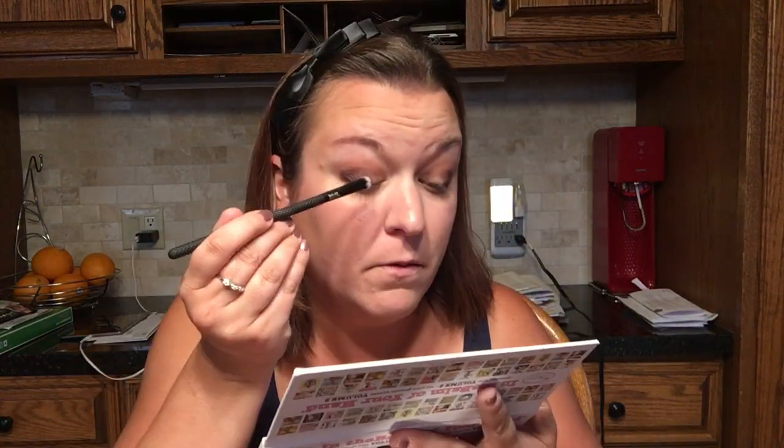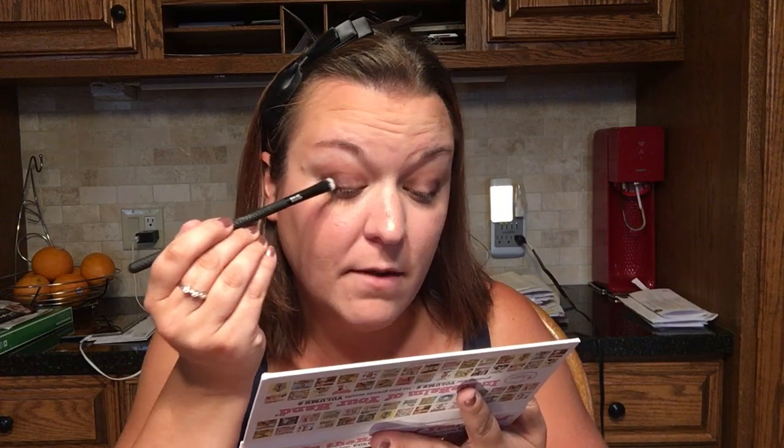There is some fallout on this palette. That's okay though. Fix that up as we go. That's really nice. And like super pigmented. And it's laying down really well with a brush, which is sometimes hard for like a satin or a shimmer shade, depending on the formula. Not bad, not bad. Ooh, I really like that.